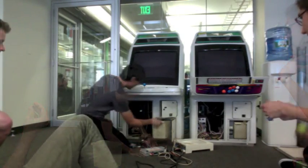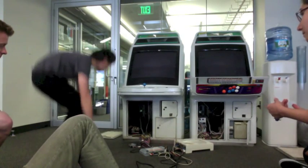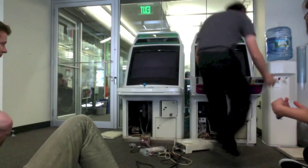Yeah, that should be it. I just try to hit the mains, I stand back, it works, and I turn everything off again. Stuff it all in, and then load, and we should be good to go.